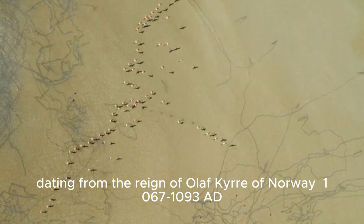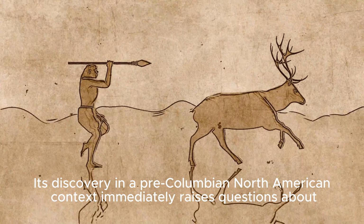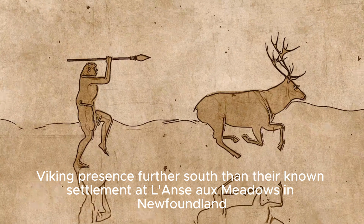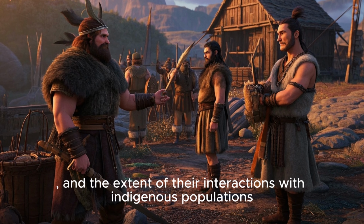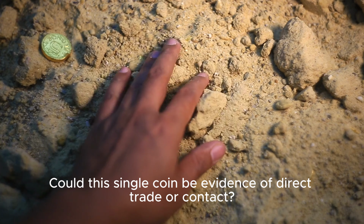1067–1093 AD. Its discovery in a pre-Columbian North American context immediately raises questions about Viking presence further south than their known settlement at L'Anse aux Meadows in Newfoundland, and the extent of their interactions with indigenous populations. Could this single coin be evidence of direct trade or contact?